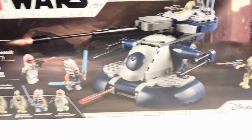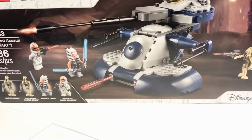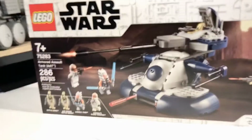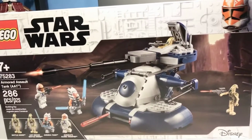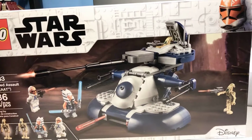Just move the camera up. The Armored Assault Tank. Just trying to get the best view I can here. There it is. And okay, so now that that's that, you can see I got the Armored Assault Tank.